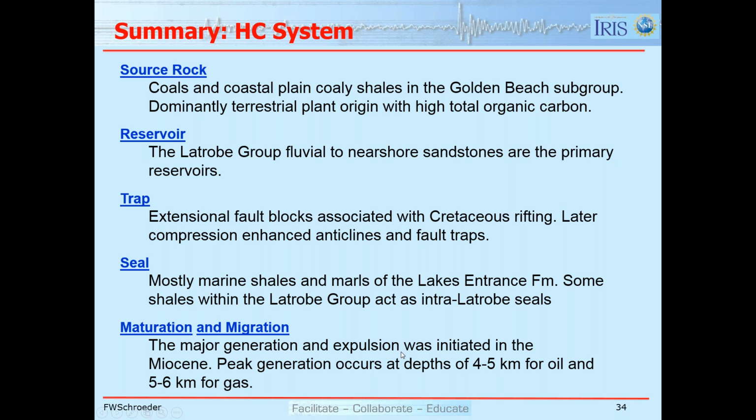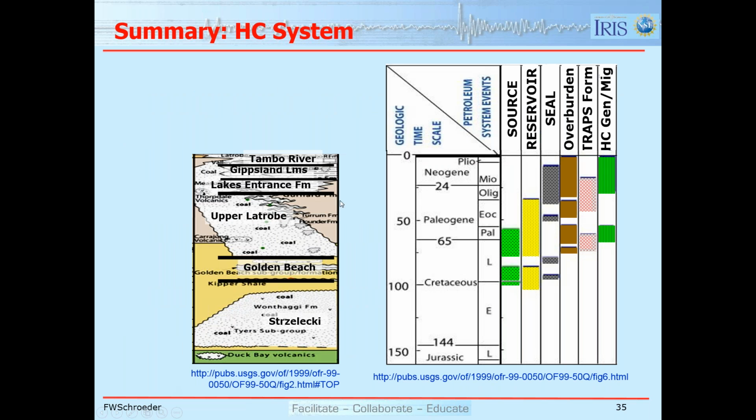The major generation of expulsion started in the Miocene, and peak generation for oil occurs in the 4 to 5 kilometer depth range, and for gas, the 5 to 6 kilometer depth range.